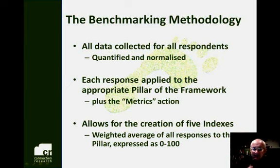A lot of it's matrices, of a list of questions on a 1 to 5 scale, and the following list of things. How have you done stuff? Plus, as I mentioned, we use metrics as one of our pillars as well. So that means for each of our 4 pillars and metrics, we have an index.